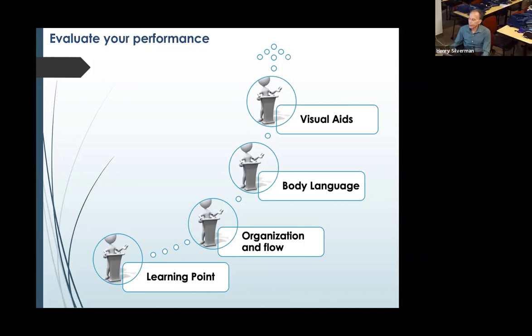Well, it all depends on what you mean by moving your hands. If you're going like that, that's going to distract, okay? If you just go like that or like this, in a non-distracting way, I think that's good. The same thing with moving around. You should, on one hand, move around, but you don't want to keep on going back and forth from one end of the stage to the other.